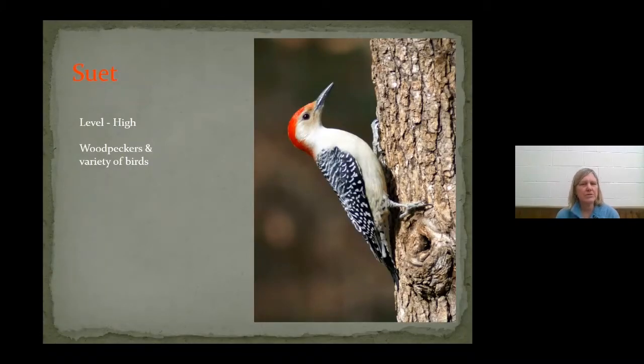All right, let's look at suet and who's visiting the suet. Mainly it's for woodpeckers. You're going to want to hopefully get woodpeckers. There's a variety that may visit, including this beautiful red-bellied woodpecker that's featured in the photo. Other birds as well will visit suet: titmice, nuthatches, chickadees, jays. Who doesn't like some really good high-fat food?